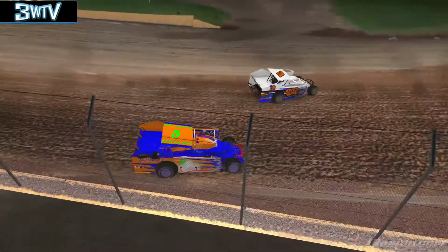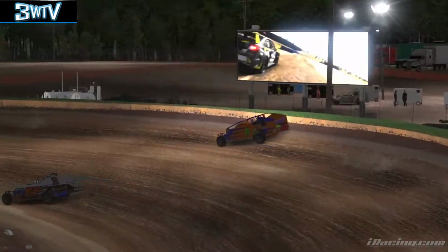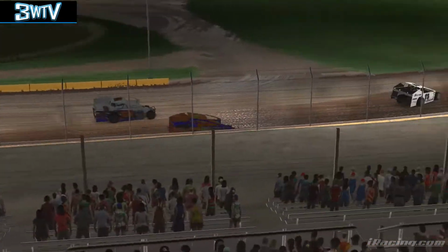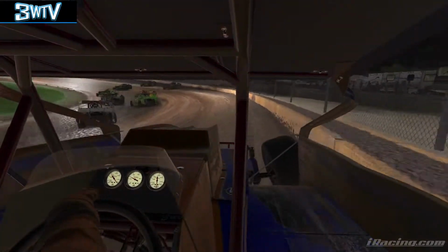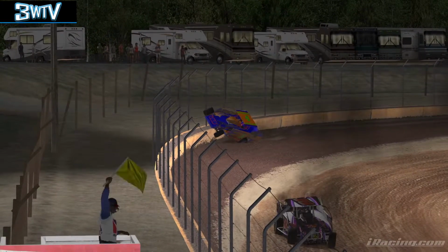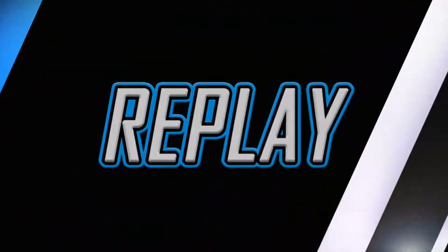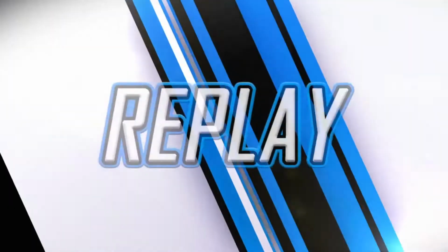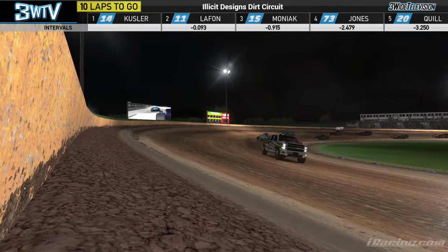What happened here? The driver of the number 5 machine was involved in an accident a little while ago, went upside down. Just wondering if he might have jumped the cushion just a little bit on the top side of the racetrack. Let's go on board here. And yep, jumped the cushion, hit the wall, and that wall not doing him any favors there as he just gets stuck up into the outside fence, bringing out the caution flag here tonight. And sure enough, he was stuck.